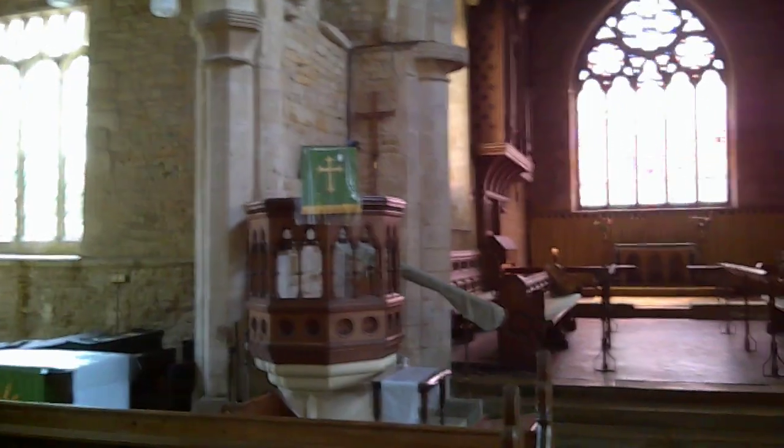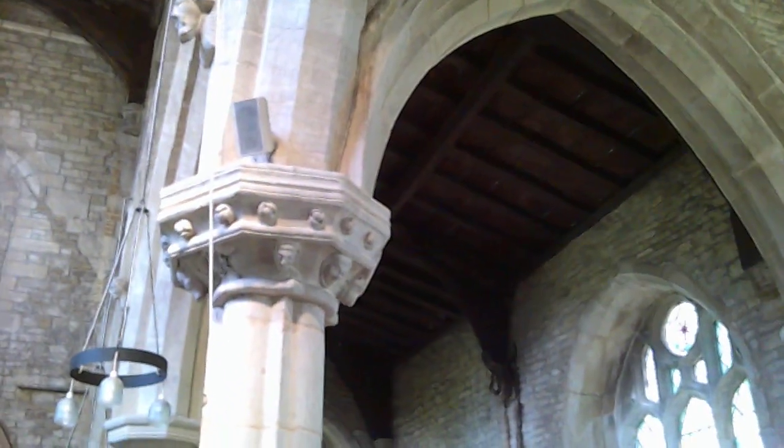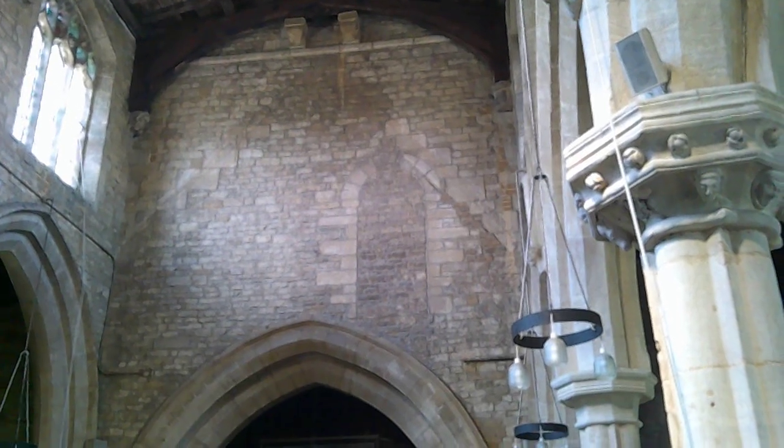So the pulpit is Victorian. There might have been a pulpit in the 14th century building, but there might not have been. Here we have this lovely capital with all its ball flower, and looking at the back there you can see there's a blocked doorway that presumably would have led into a gallery at the end there. It does look, actually, that doorway is quite old.